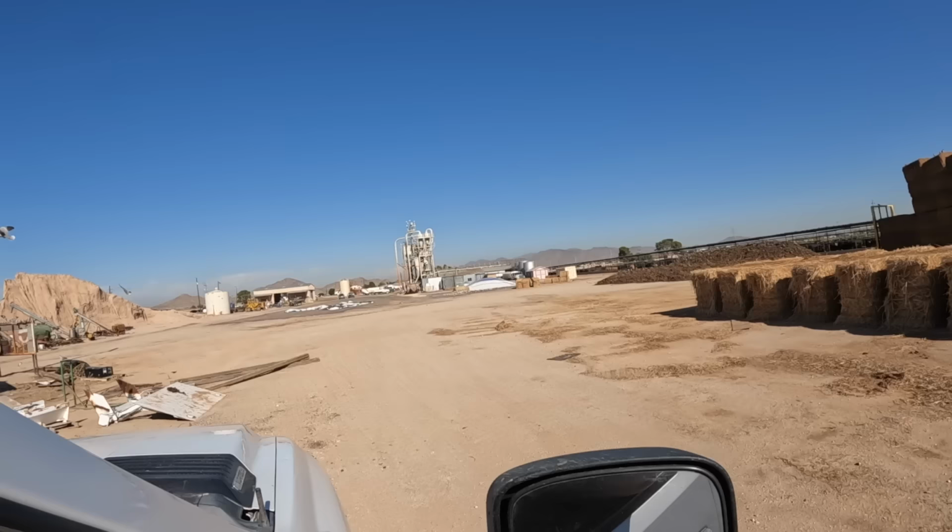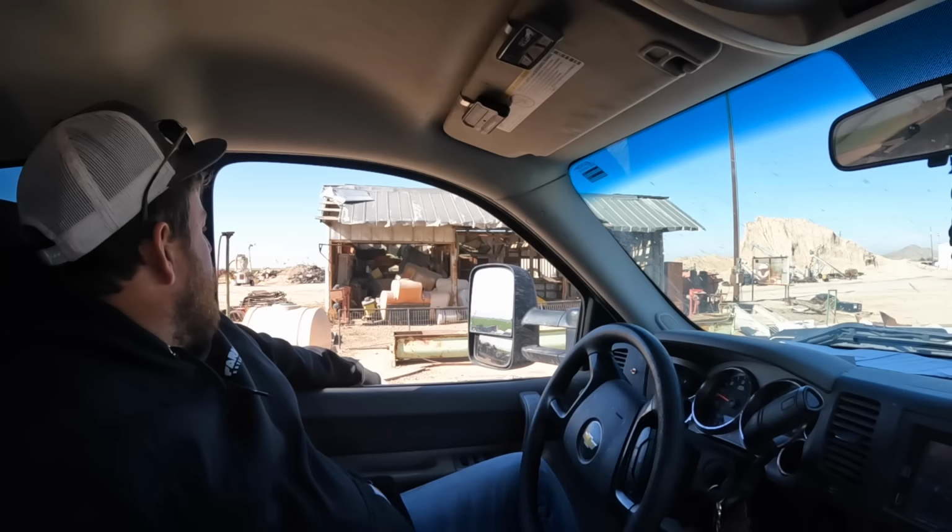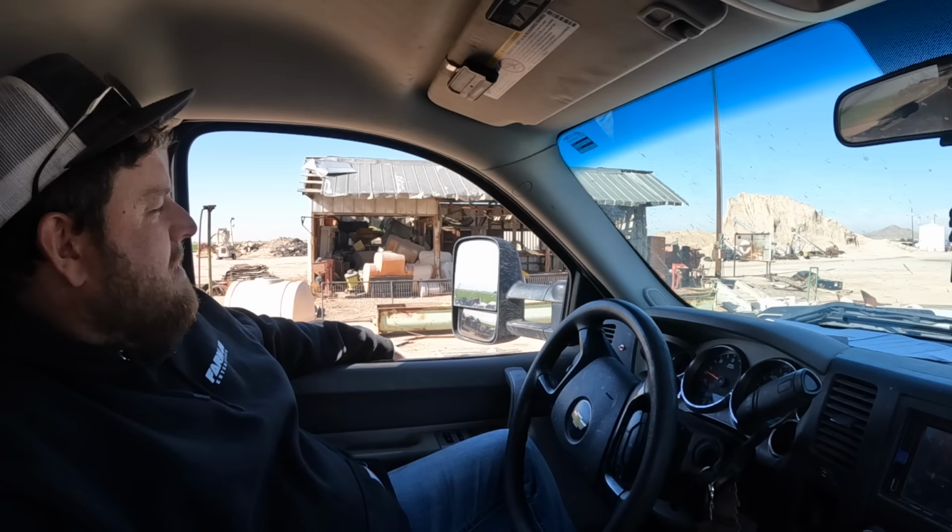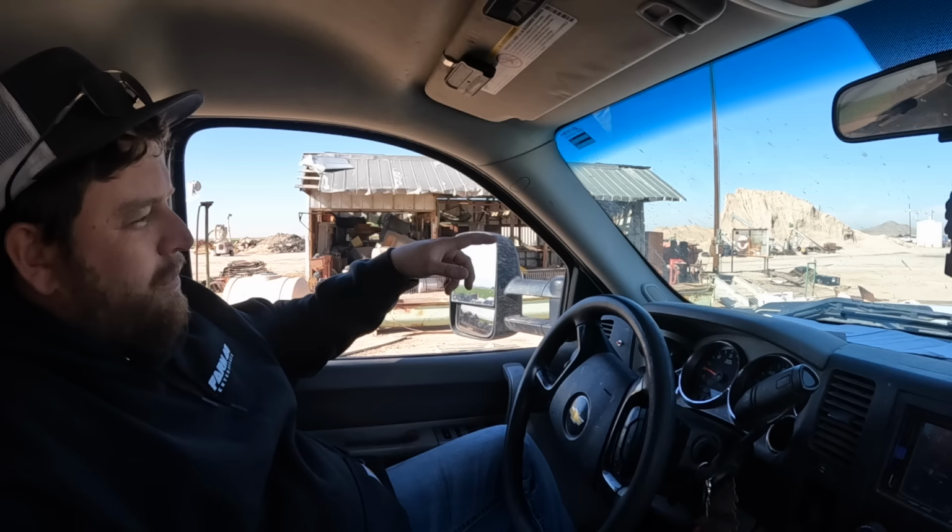This was the original shop right here. So what year do you think that was built? My granddad told me him and his dad built that in '38. Yeah, because that timber is rough cut. That's hog cut timber. This was the shop before we built that one. Wow. That's pretty cool.